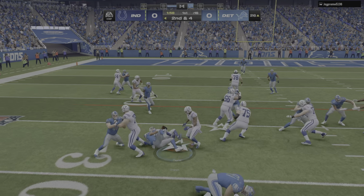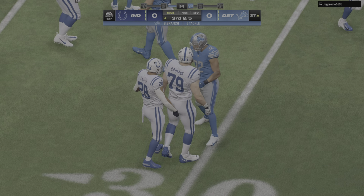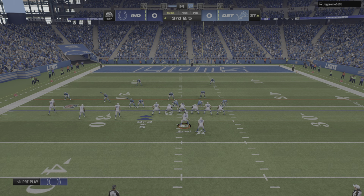Running straight ahead, Taylor. And they take him down, losing yardage back at the 27. Call that a loss of a yard, and things get a little more difficult here, 3rd and 5. They'll need 5 on this play to move the sticks.